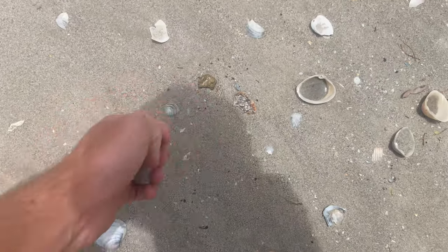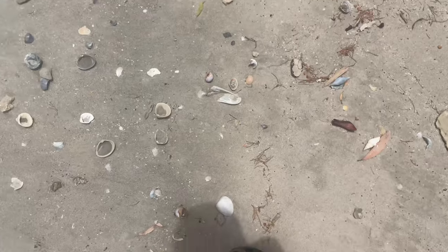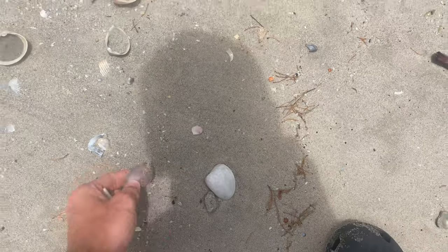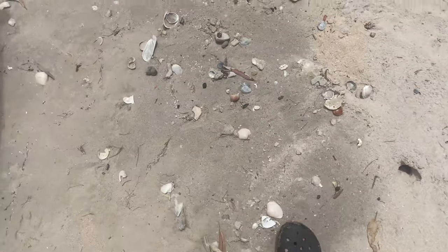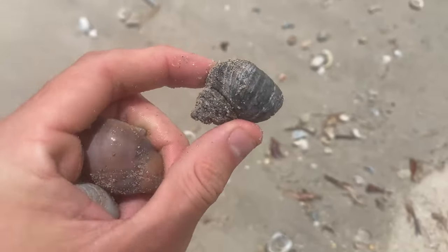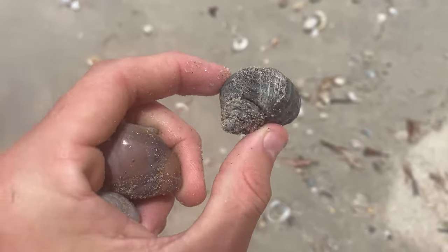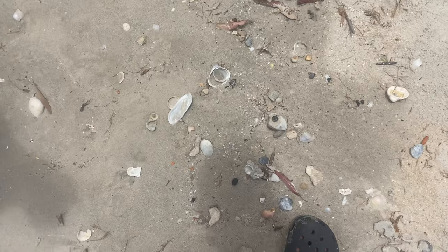Got a strombus. Another one of those layered ones. What is it? Then we got another moon snail, of course. What do you got? Oh, wow. A turbo shell. Big boy. That is huge. Super thick. Huh. Nice little haul there.